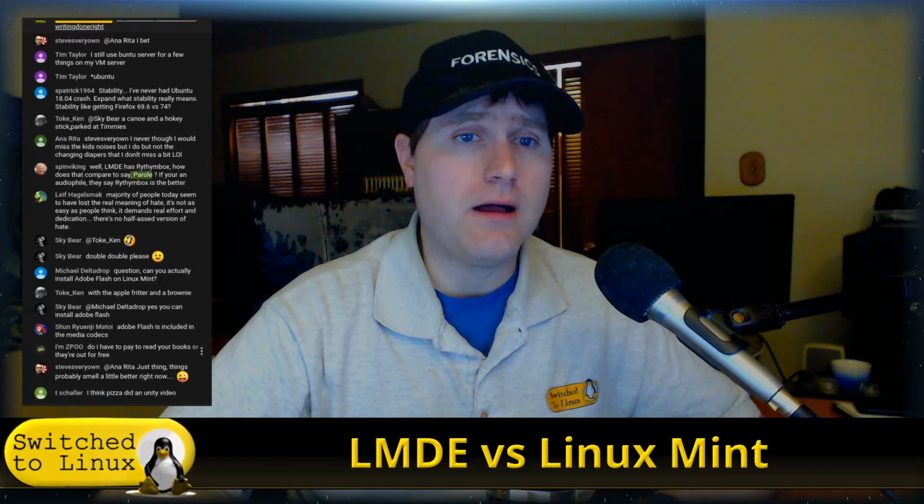All right. Linux Mint Debian Edition has Rhythmbox. How does that compare to Parole? Well, it's not in trouble with the law, clearly. If you're an audiophile, they say Rhythmbox is the better one. I've not used Parole. I've never been a fan of Rhythmbox, other than the fact that it supports podcasting out of the box. But I've not used Parole. My favorite is Banshee, actually. I just love the UI of it more than anything else.